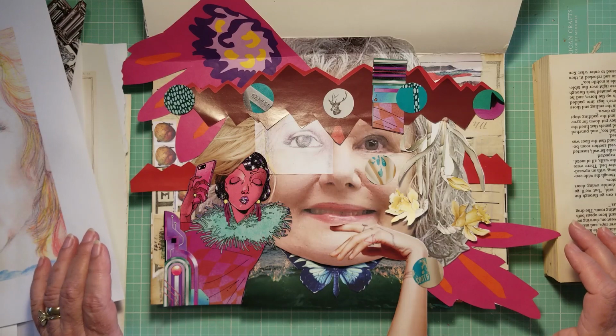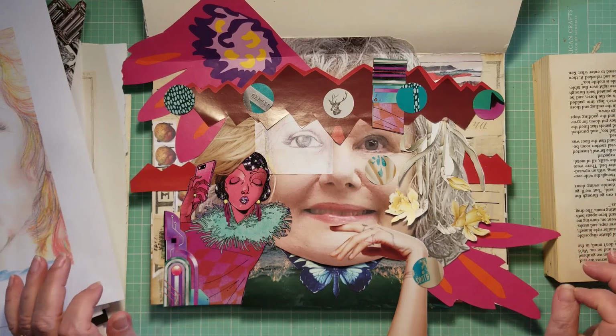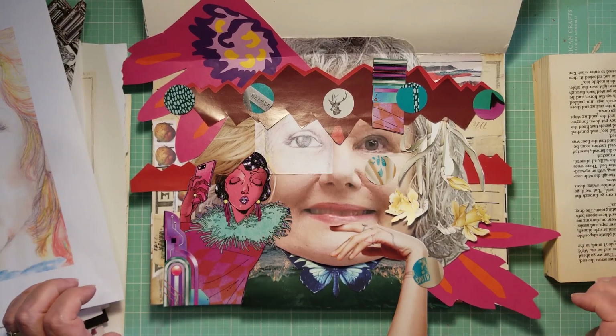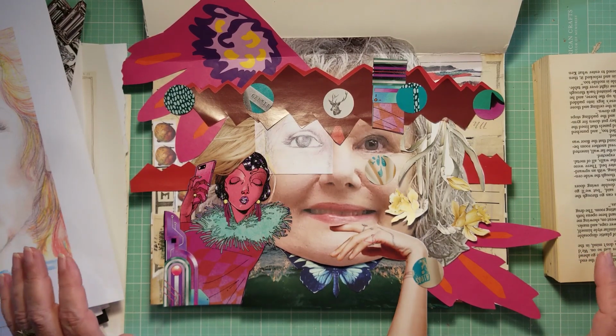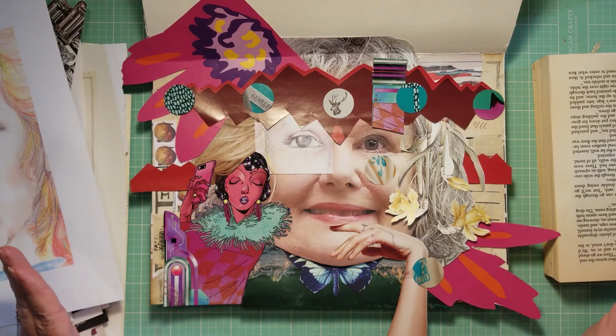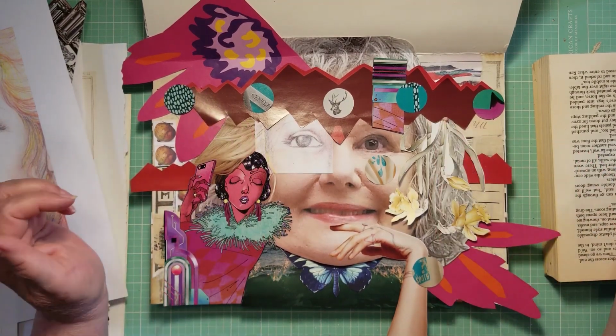Anyway, this week we're going to do a collage self-portrait, and there are so many different ways that you can do the portrait. You might want to do your full body. You might just want to do your face.